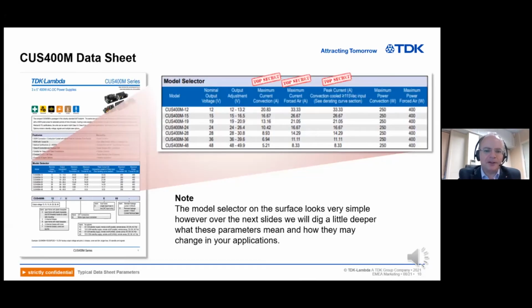Okay, so on the first page of the datasheet, we have the model selector, and you think it's pretty simple. We list the models available, the output voltages, the adjustment range, but there's some key information in the maximum current under convection and forced air, as well as the maximum power, again under convection cooled or forced air cooling, and also under peak current conditions, where we have it convection cooled, and you can take more power from the power supply than what we would normally say under certain ambient conditions. So we're going to dive a little bit deeper into those parameters now.